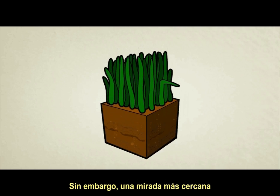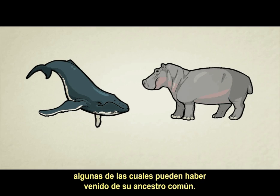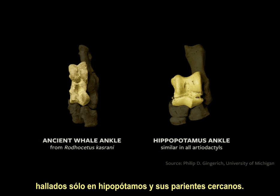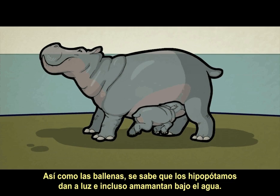A closer look, however, reveals that hippos and whales actually share many strange features, some of which may have come from their common ancestor. Ancient walking whales have specially shaped ankle bones found only in hippos and the close relatives of hippos. Just like whales, hippos are known to give birth and even nurse their young underwater.